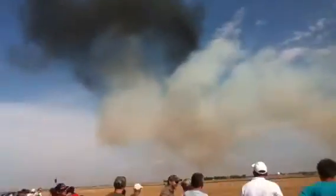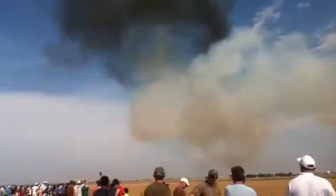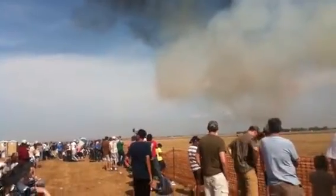Major Vader and Captain Buffing are now approaching the field for their final maneuver before the Heritage Flight, a tactical pitch up before they prepare to rejoin with the P-51 for today's Heritage Flight.